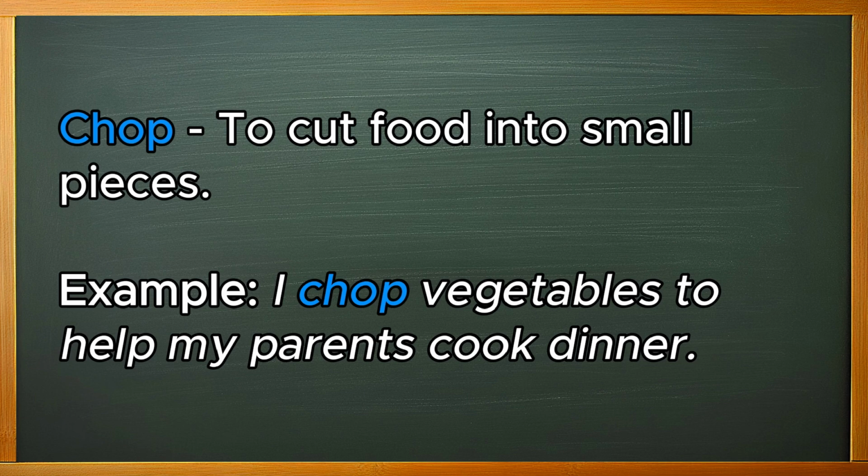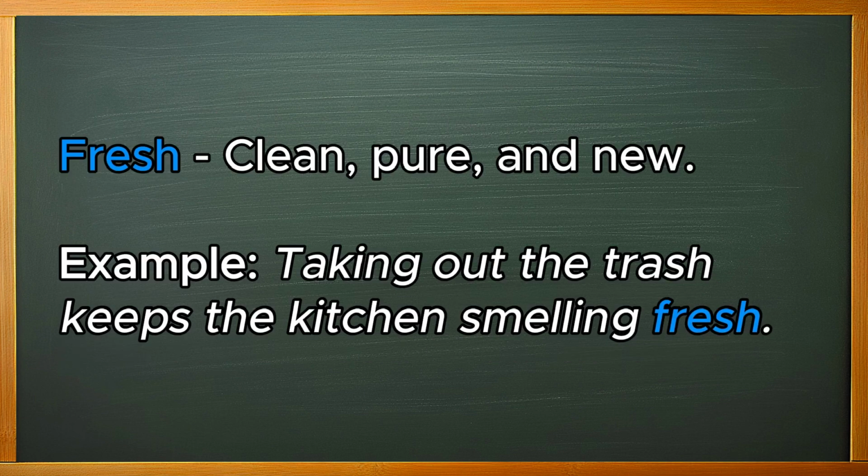Chop means to cut food into small pieces. Example: I chop vegetables to help my parents cook dinner. Fresh means clean, pure, and new. Example: taking out the trash keeps the kitchen smelling fresh.